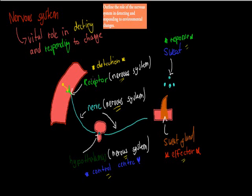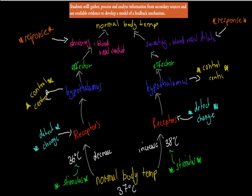But if we have a summary of it, the receptor, the nerves that send the signal from receptor to brain, and the nerves that send the signal from the brain to the sweat gland, they're all part of the nervous system. So what role does the nervous system have when it comes to detecting and responding to change? It plays a vital role in both detection and response. Without the nervous system, we wouldn't have homeostasis occurring. So that's the first video.